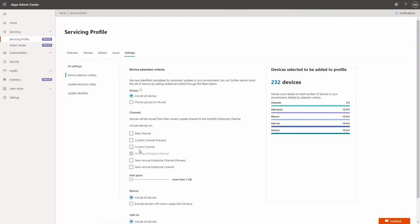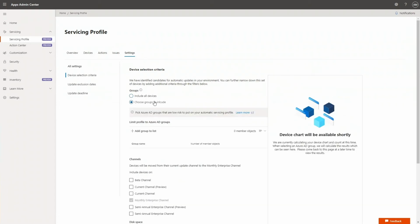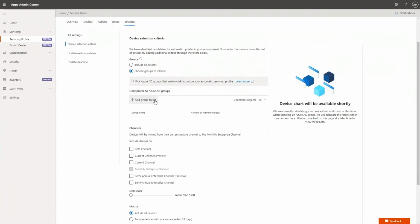This gives you the opportunity to actually choose how you want to ring fence those devices, whether it's include all your devices in your organization or start with an Azure AD group. Now, some of these features that I'm showing you here are things that are going to be coming soon that are not available just yet in public preview. They're not only available in private, but they'll be rolling out over the next several weeks and months.